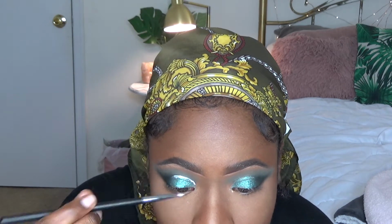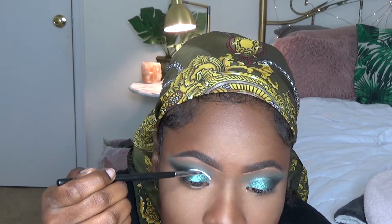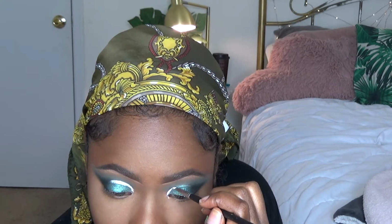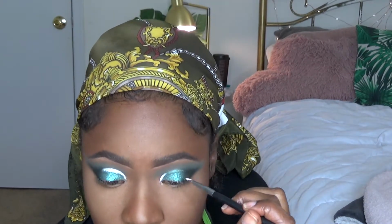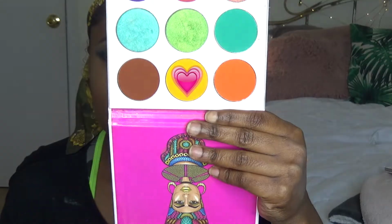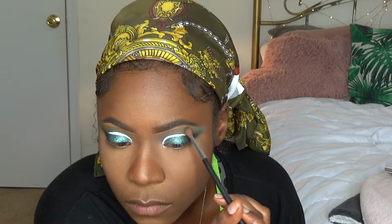And I'm gonna use this Ruby Kisses white liner, but instead of applying it straight with the felt tip, I'm gonna put it on my hand and apply with a brush. And this brush is the Morphe M562.